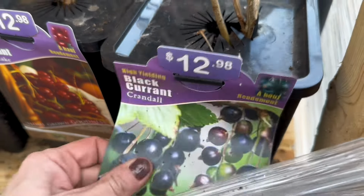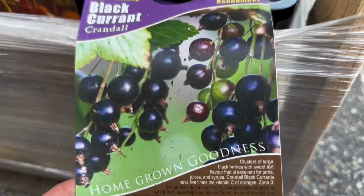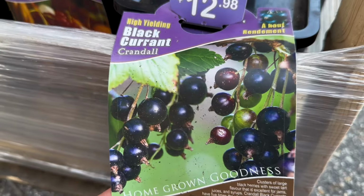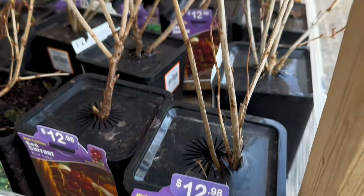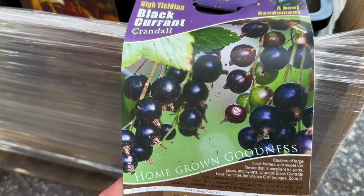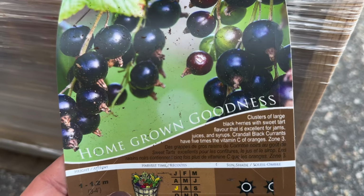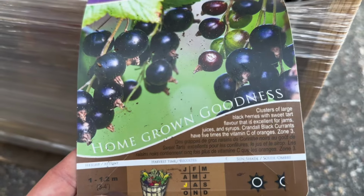I am seeing currant. Home Depot got some black currant in, the Crandall variety. I don't know if you guys have ever tasted black currant. It is so sweet and it is so fragrant. I have a few black currant shrubs growing in my home garden that I planted from bare root as well. And I already got to harvest berries first year after planting. It is hardy down to zone 3. Clusters of large black berries with sweet tart flavor that is excellent for jams, juices, and syrups. 3 to 4 feet will be the mature height.